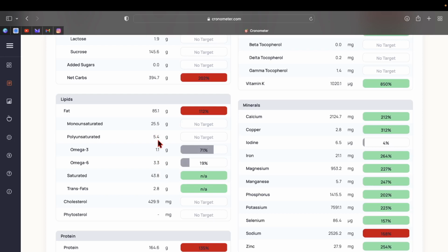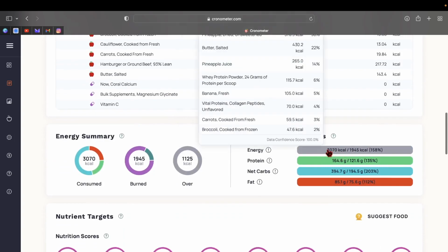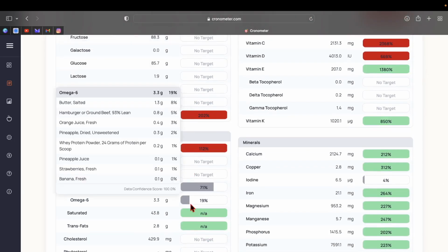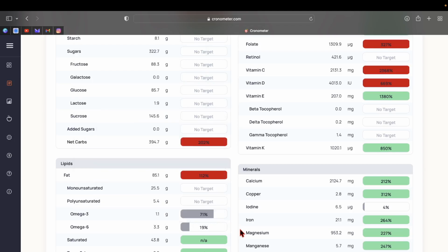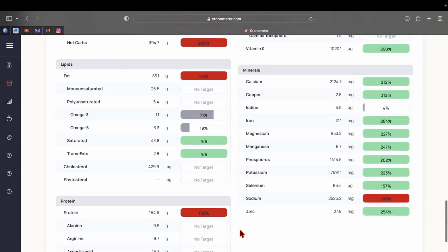Those are the values that I like to shoot for, and I like to keep the polyunsaturated at 4 grams per 2,000 calories. So we're at 3,000 calories here, which would give us 6 grams per day. John is currently at 5.4 grams, so only 3.3 grams of omega-6 and 1 gram of omega-3, and that's mostly from the cooked vegetables. So again, he's doing pretty well as far as his PUFA intake, which is partly why I think his metabolic function is functioning so well.